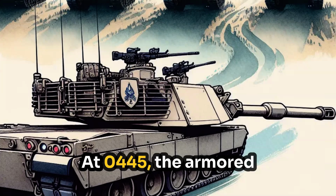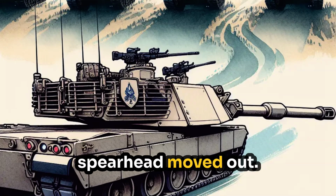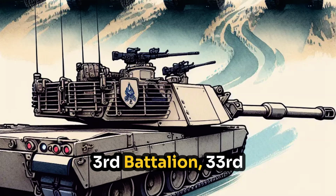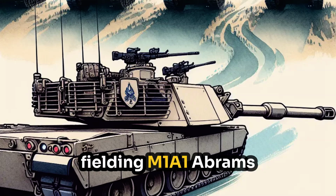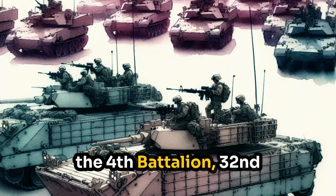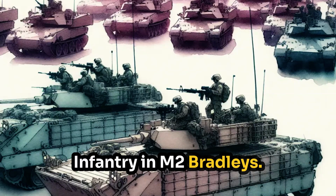At 0445, the armored spearhead moved out. Task Force Steel led the charge, with the 3rd Battalion, 33rd Armor Regiment fielding M1A1 Abrams tanks supported by mechanized infantry from the 4th Battalion, 32nd Infantry, and M2 Bradleys.